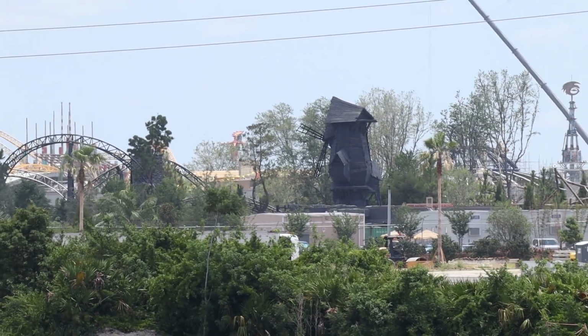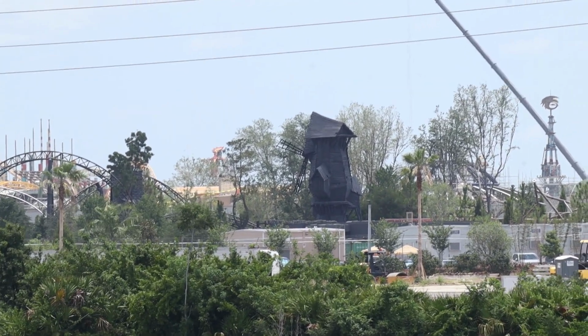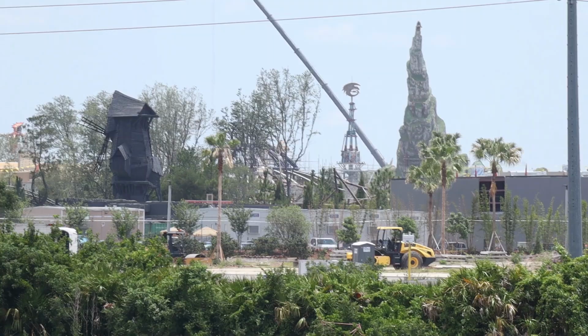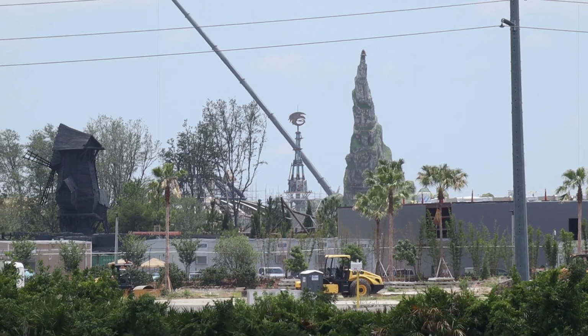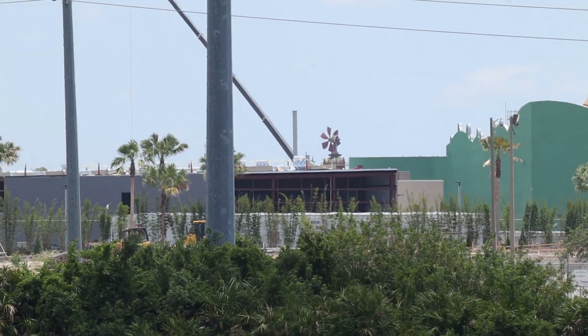Then we have this windmill here with the shack that also hasn't been announced. I haven't seen any spinning tests on it quite yet, and we're still waiting for the announcement of that building as well. Behind it you can see the Celestial Carousel in the background behind some trees, where the crane is kind of pointing at. And then we have the Dragon's Portal with the Mead Hall, which looks really cool from this angle. You see that little windmill and dragons.